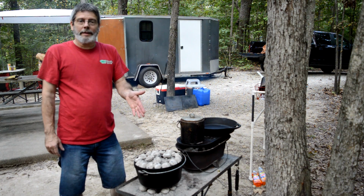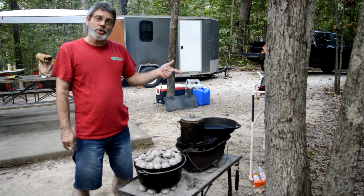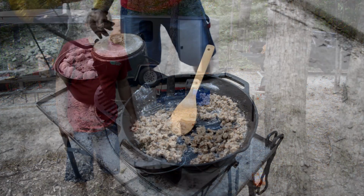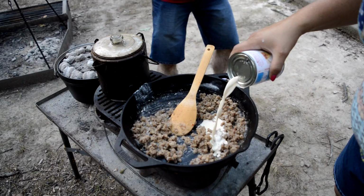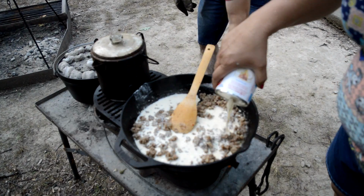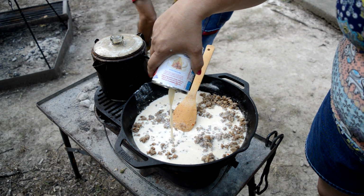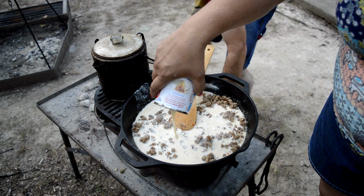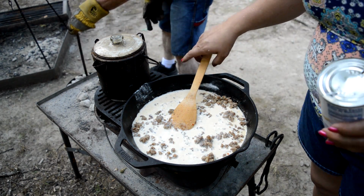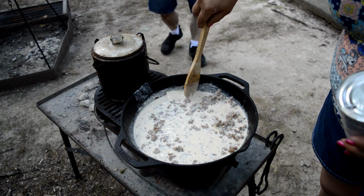All right, guys, the biscuits are ready. We're going to switch gears because it's always Angel's job to make the gravy. Go ahead and take them off. After making a simple roux of oil and flour, adding salt and pepper to taste, you add your milk. We are using canned milk again because it's shelf stable. Once this is done, you just cook it until it's bubbly and it's time to eat.